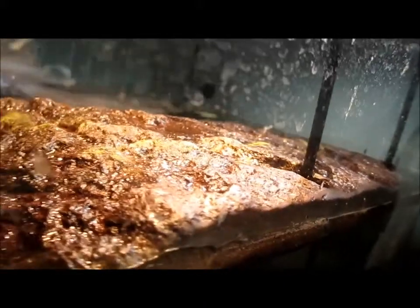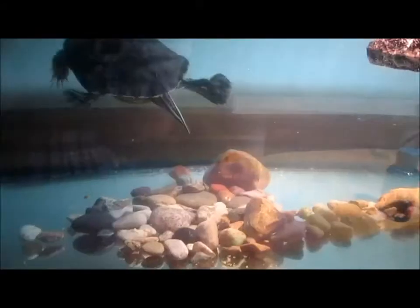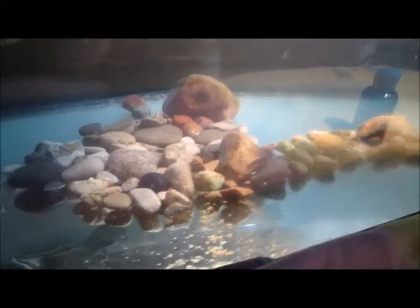These guys are reptiles, and they do need a basking spot really badly. They need a place to completely dry off, or their shells will get soft. Last but not least, turtle substrate. This is a big question, and a lot of people think that, oh, gravel's a good idea. Gravel's a horrible idea, actually, because they will eat the gravel.